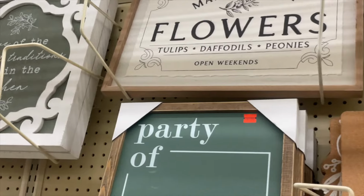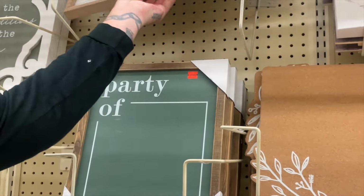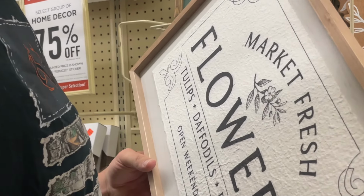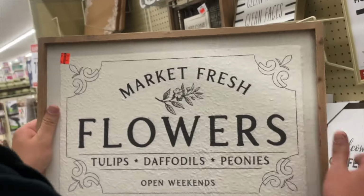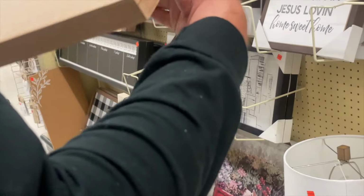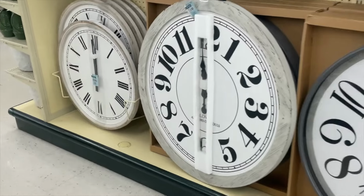Like this picture. How much is this picture, Jess? If it's under $10, I'm getting it. $7.50. Yep, I'm getting it. I've been eyeballing that one all. Don't you have something like that though? Market fresh? I do, but I've been eyeballing that one. I really like this clock here. This is nice.